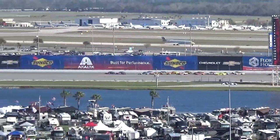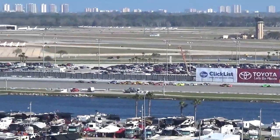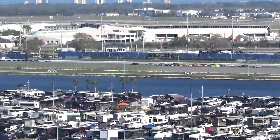One driver in no man's land off turn 2. That's Chase Elliott. Went to the top of the racetrack. Nobody went with him. He'll lose a dozen spots. Up front, Kurt Busch with the lead. Side by side behind him for second.